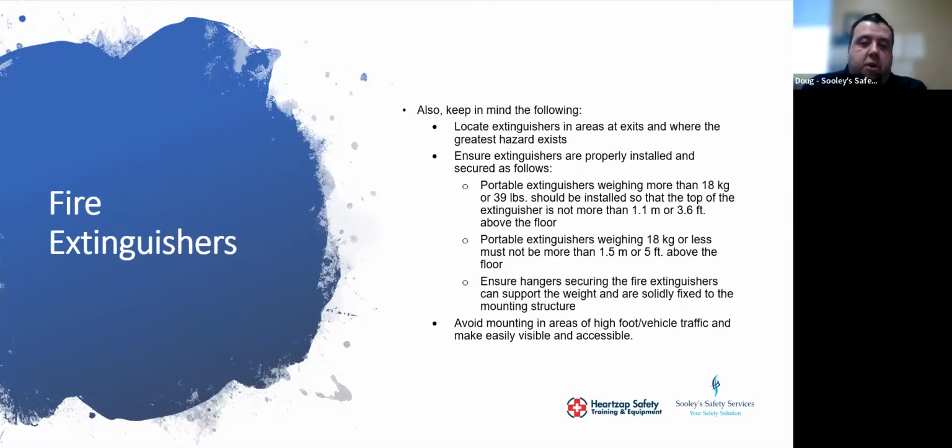You always want to make sure your extinguishers are located in areas at exits and where the greatest hazard exists. This could be areas such as storage. This could be certain types of equipment. You want to make sure that you have them located very close by.